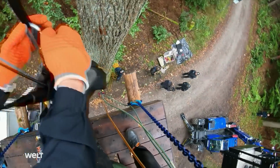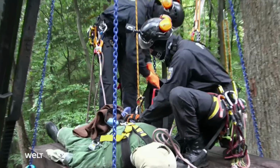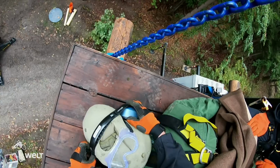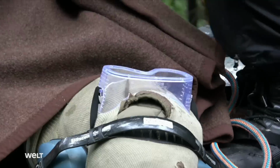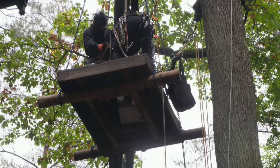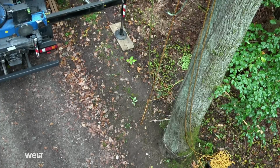The federal police prepare Heini Grün for the upcoming action. You have to protect the person against things they can hurt themselves with. That's part of our job. There is no other option but to break open the concrete block. A metal splint protects the activist's arm. It's hard work at a height of 8 meters.